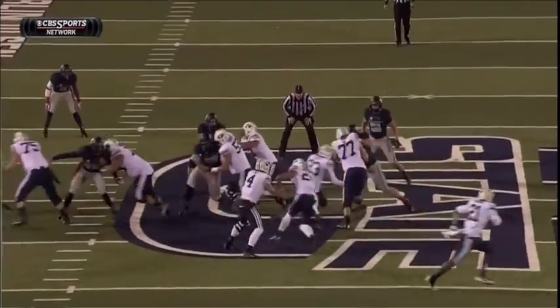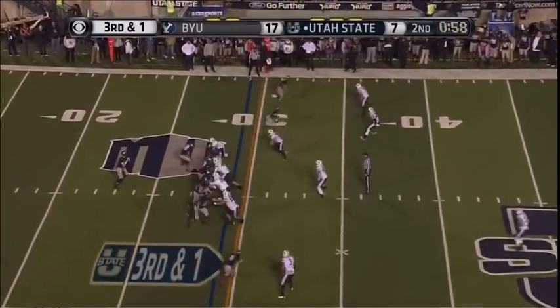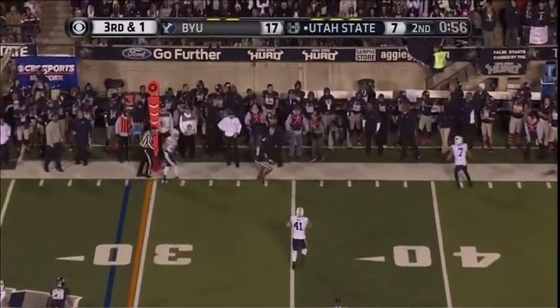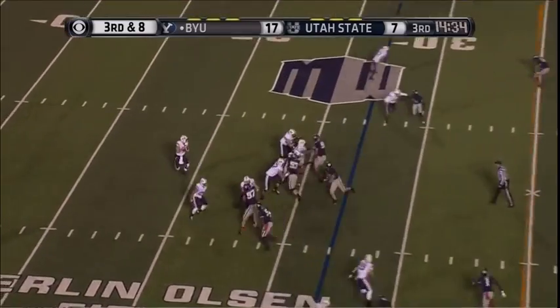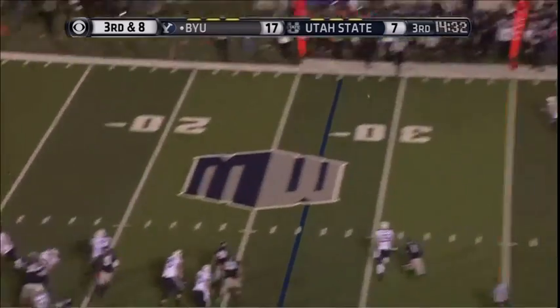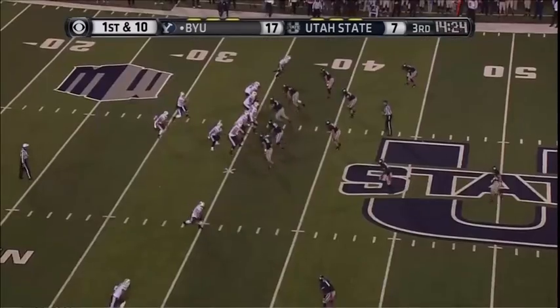New offense. This is called a run-pass conflict. Hill has the option to either run that football or dump it, have to protect it, and their offensive line can't give up a sack. Third down, incomplete. Rushing. Third down and 8. And the pass is caught by Skylar Ridley, and that's good. Football.